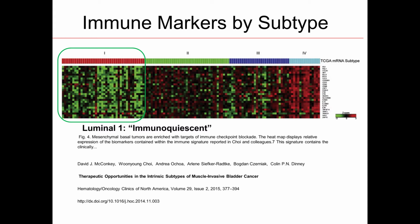What we found, this is some data from David McConkey and Woon-Young Choi, who are at Johns Hopkins. There appears to be different groups of bladder tumors that have more of an immune infiltrate and more immune markers, which suggests there are groups of tumors that might be better treated with medications that stimulate your immune system or use the immune system to help fight cancer. I would argue even BCG could fall into this category as the first immune agent used in the treatment of bladder cancer.